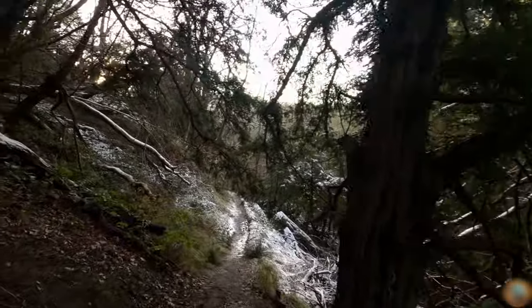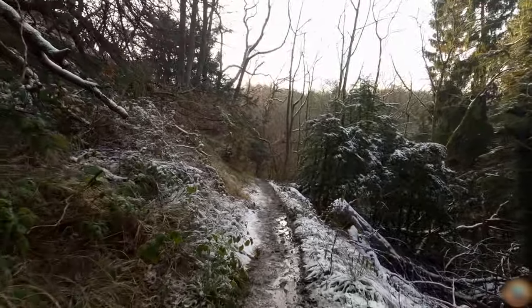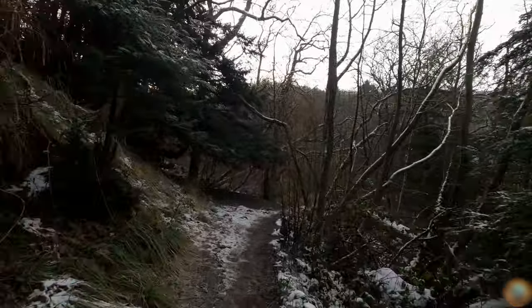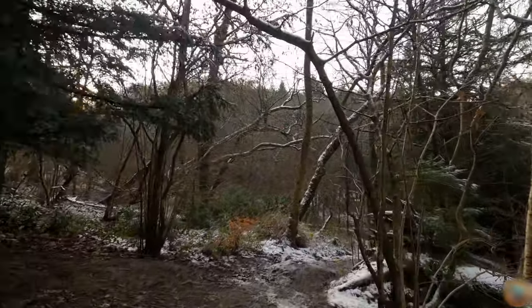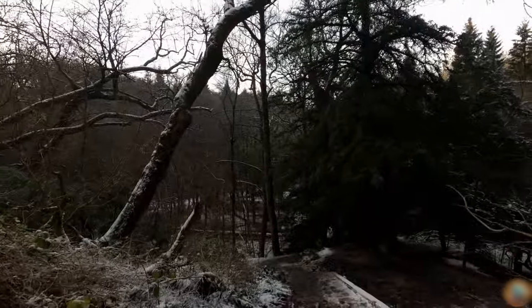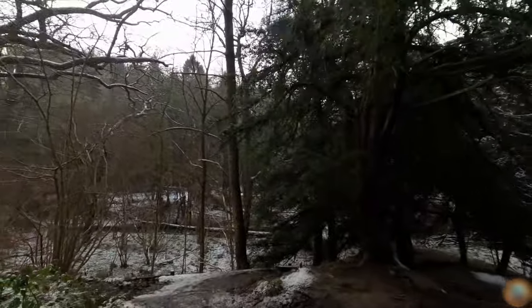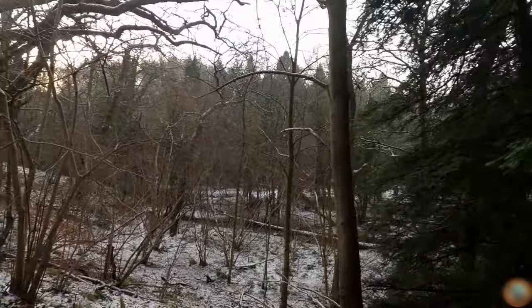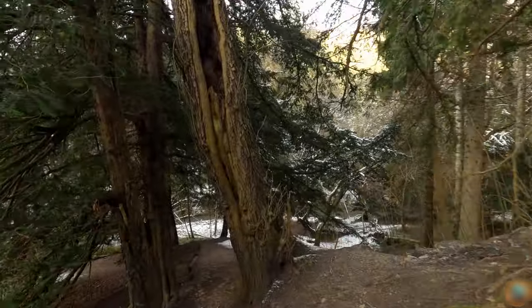Got my Hill Shake Dry jacket on today. There's no rain forecast, but I do find that it's really good breathability, so it keeps you a bit warm, and I don't find I come out of it like a big wet sweaty ball.